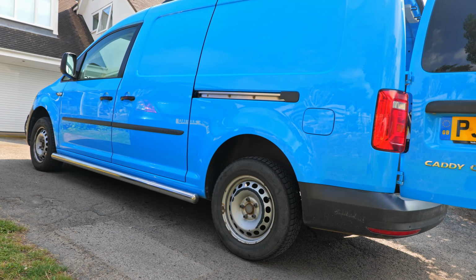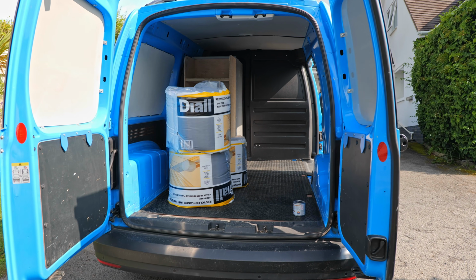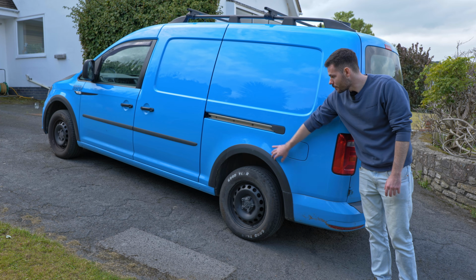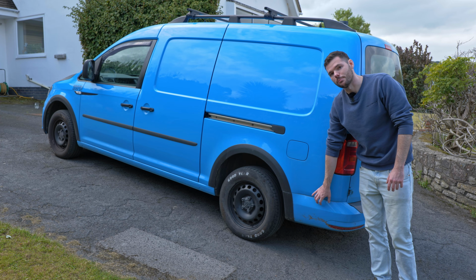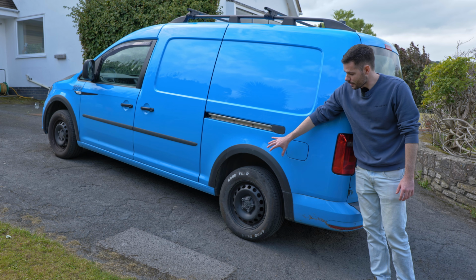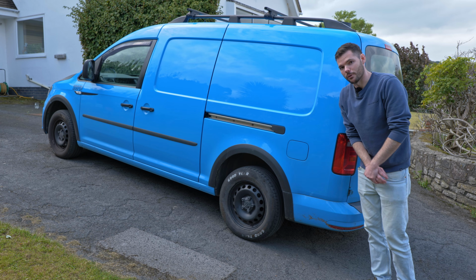They'll be silver steel, and it also comes with black plastic bumpers. So as you can see on mine, I've sprayed the wheels matte black, I've added the wheel arch kit here, and I've sprayed the bumpers blue, so they're colour coded in. But typically, you just get the basic styling, which would be from the factory.